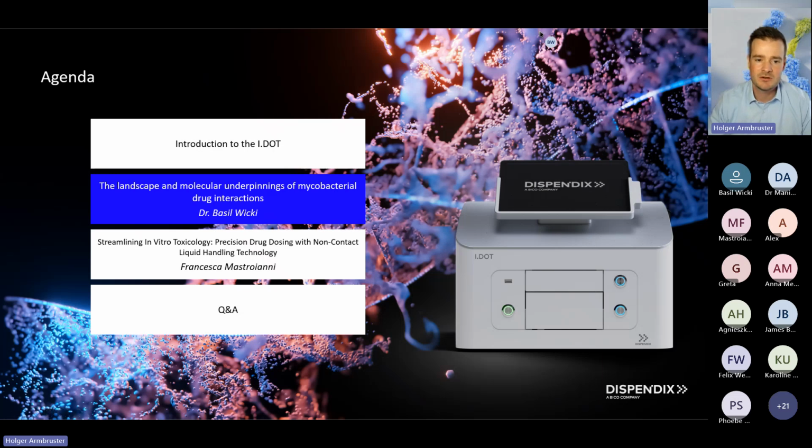The first speaker is Dr. Basil Wicki, who will be presenting the landscape and molecular underpinnings of mycobacterial drug interactions. Basil is a postdoctoral researcher at the Department of Biomedicine Basel, focusing on bacterial mechanisms of treatment failure, particularly in Mycobacterium abscessus. With a microbiology background from the University of Basel, he has gained extensive research experience at Bioversus, the Swiss Tropical and Public Health Institute, and during his PhD at the Department of Biomedicine Basel.